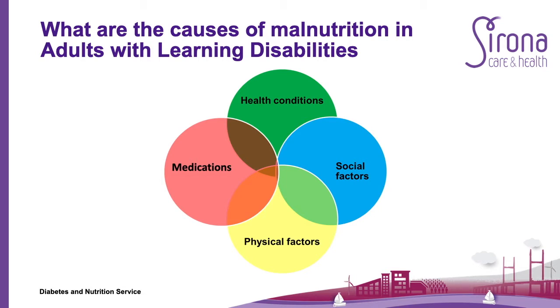Social factors include living alone and being socially isolated, a lack of regular cooked meals, and also inadequate finances to support a balanced diet. Carers and service users having a limited knowledge about nutrition or reliance on others for mealtime support. The current pandemic has also influenced food availability and people's mood and mental well-being. And any change in social circumstances for that person can impact on their desire to want to eat and drink, for example, a change in care staff or routine for that person.